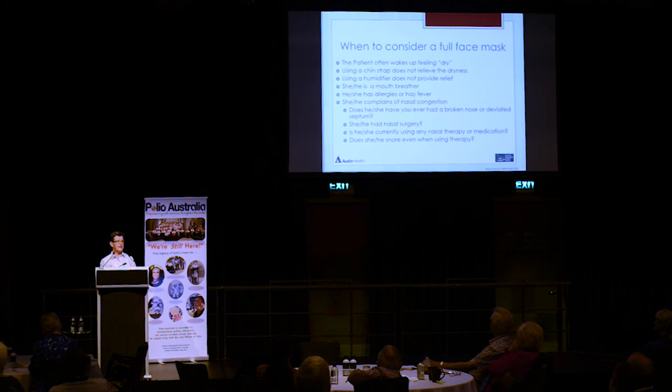When to consider a full face mask. If possible, we try and fit people with a nasal mask because they're a little bit easier to use and a little more comfortable. But these kind of things: waking up frequently feeling dry, using a chin strap not reducing the dryness, using a humidifier not reducing the dryness, a mouth breather who is unable to, with the aid of a chin strap, keep their mouth closed during sleep, or nasal congestion and these other things that cause difficulty breathing through the nose.